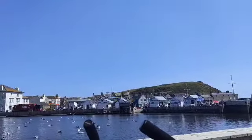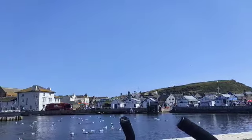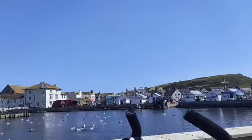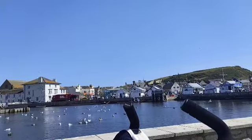There goes the open top bus for the Jurassic Coast. And I think it'll stop here and people can get off. I think it's one of those hop on and off buses. But that is cute. Lazy mama, rocking this baby with her foot.